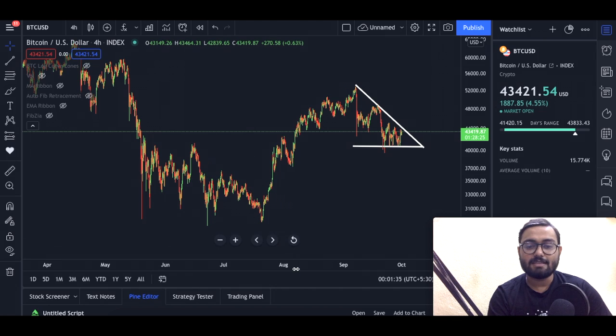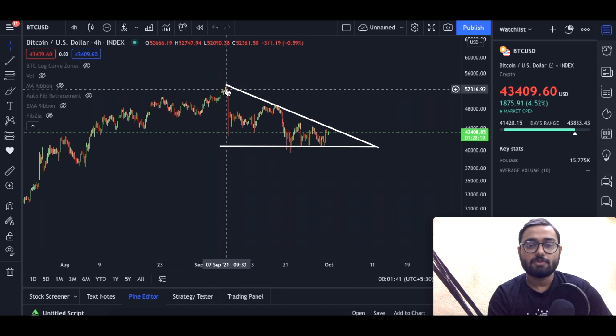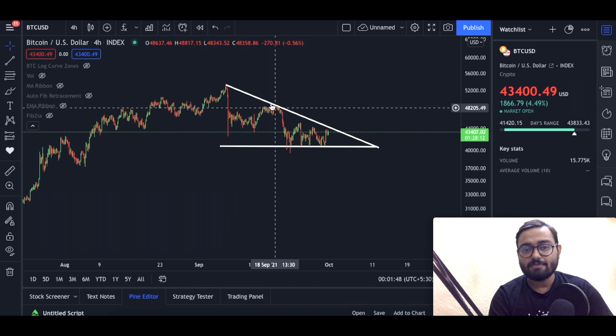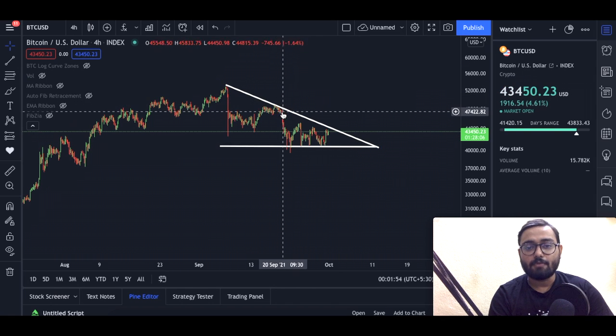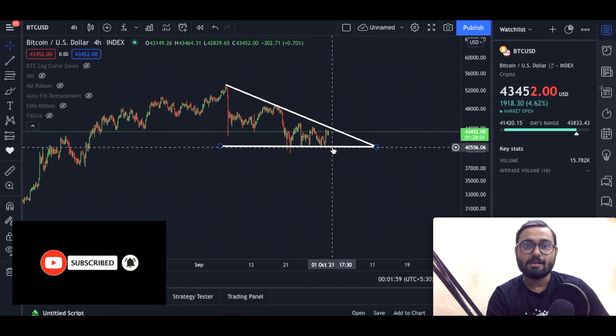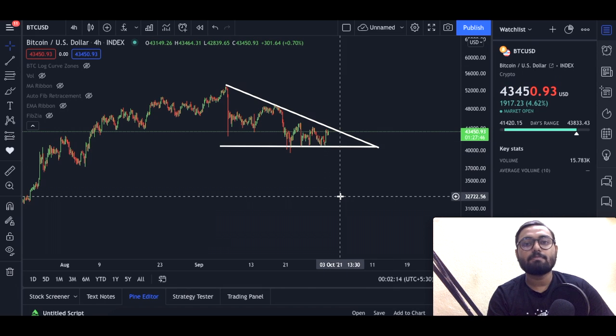So we are seeing a descending triangle getting formed on the Bitcoin charts, right? So we have joined the point starting from the 7th of September when it made the highs of almost about $53,000. From there, this line has been acting as a resistance and we have tried breaking above it quite a few number of times, but we haven't been able to succeed. In general, the descending triangle is a bearish pattern. There is no guarantee that it will 100% break down, but in general it is assumed that a descending triangle is a bearish pattern and most of the times it breaks to the downside.